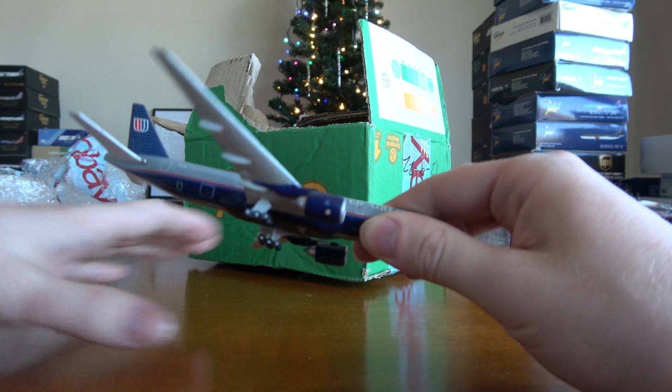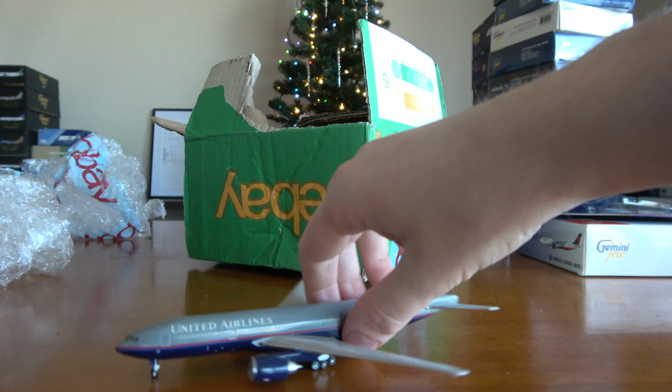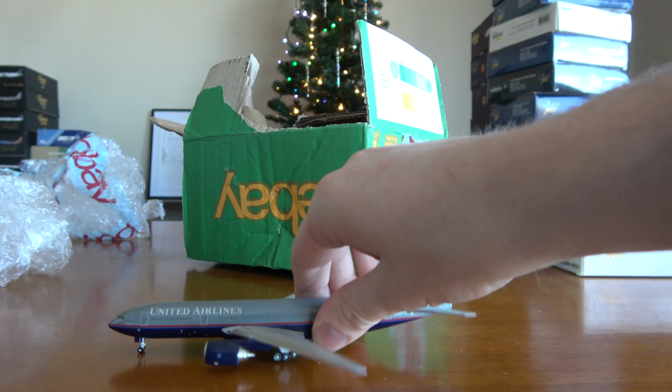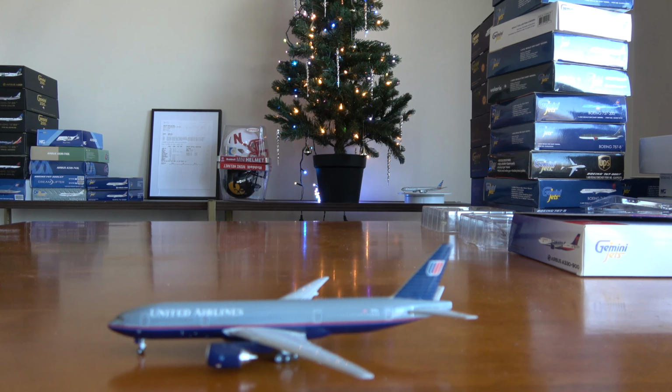You can see some of the wheels have been re-glued. This engine's definitely been re-glued, and it's a bit disappointing that it came with no box. It's just definitely not the best purchasing experience.